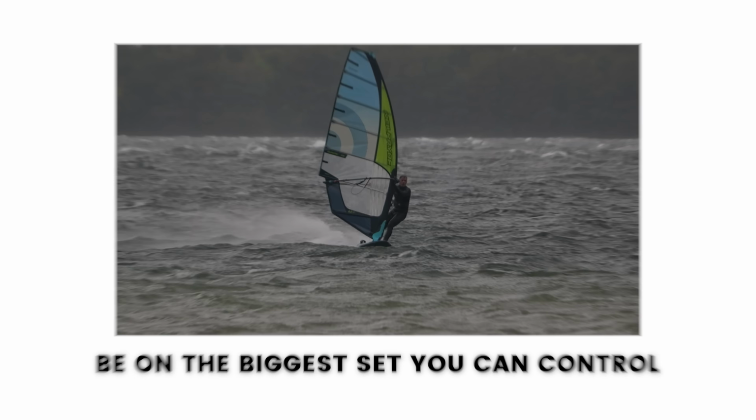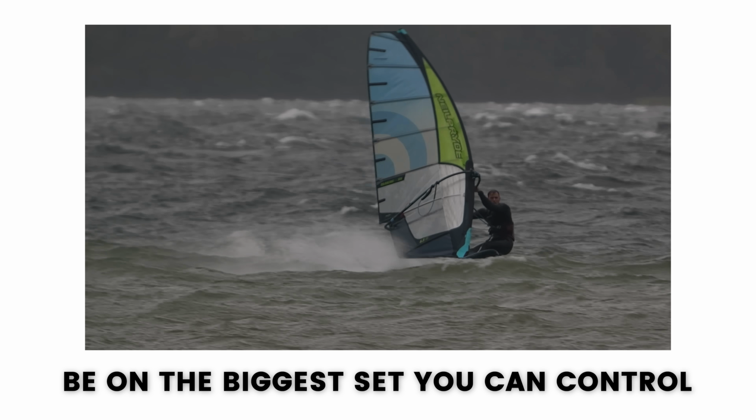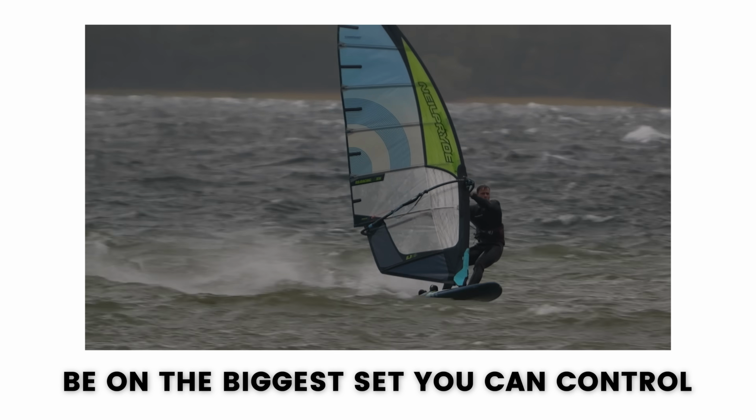And lastly, about the right gear size. Generally speaking, in order to reach your highest possible speed, you should be on the biggest gear size you can just keep under full control.